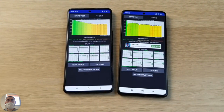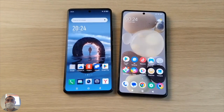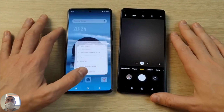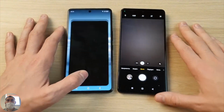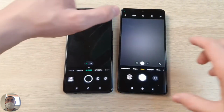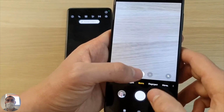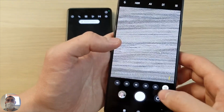Next point regarding the camera, who is cooler than the camera? Well, I see more of a camera kit here. I like the Pocophone because it has, is there at least a wide-angle camera? Yes, I have a wide camera. I have a regular camera and can do zoom up to 10x here. I don't have a wide camera. I have a regular camera and I can also do zoom up to 10x.